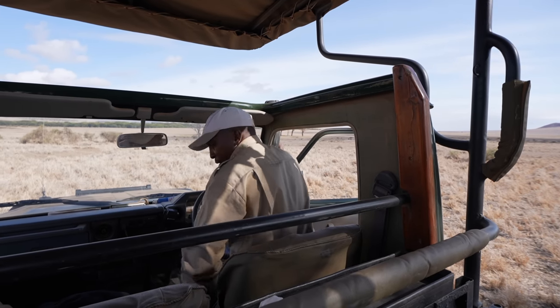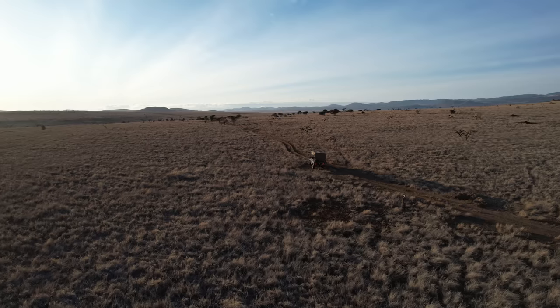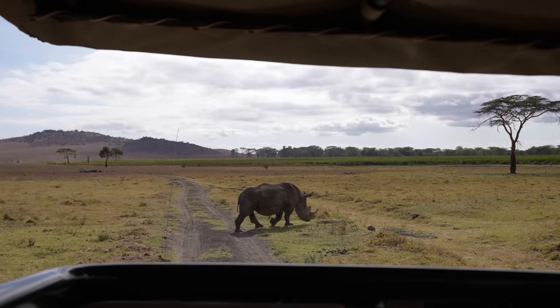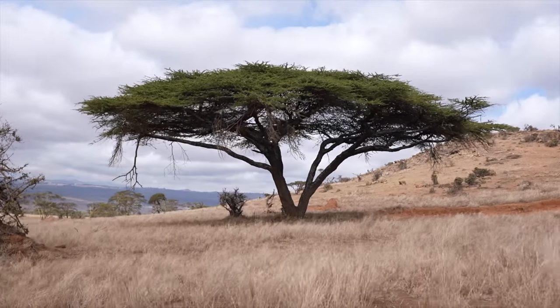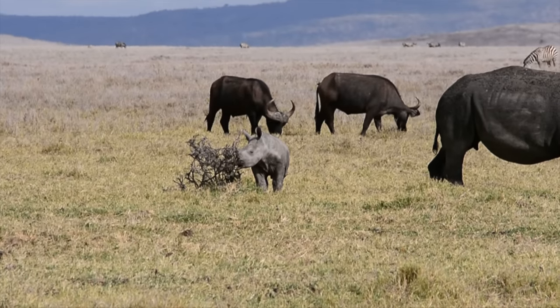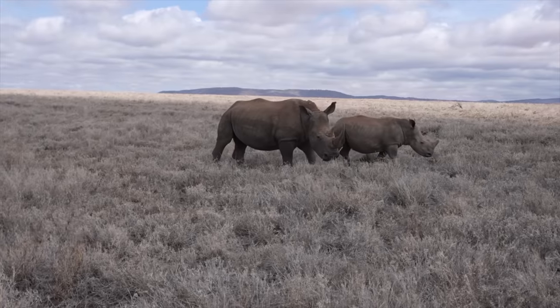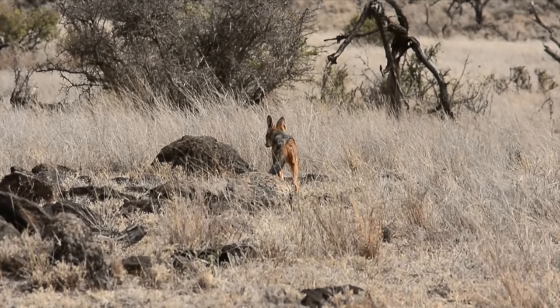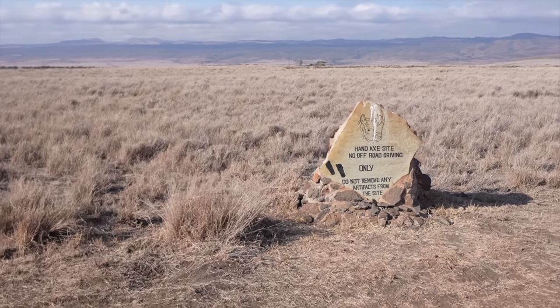Back on the road. The area on my left is actually a prohibited zone for any kind of off-roading, because believe it or not, it's an archaeological site where they found some tools used by early men to butcher animals and eat meat.